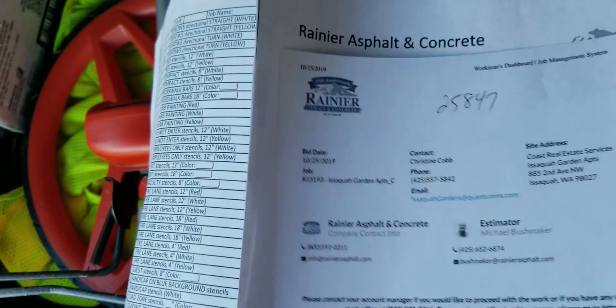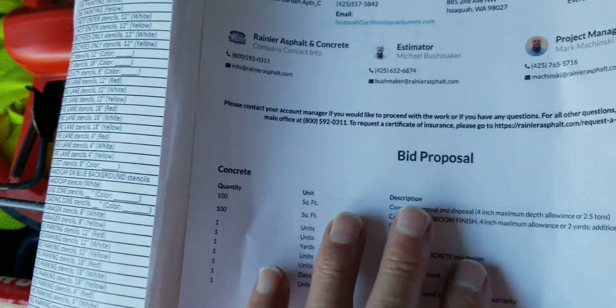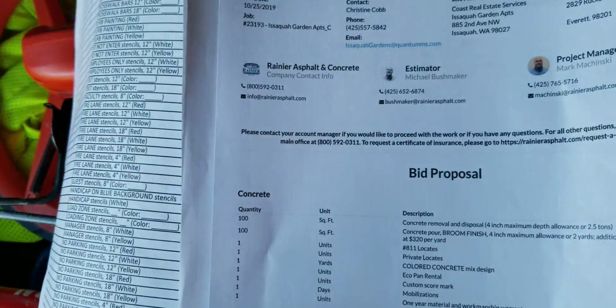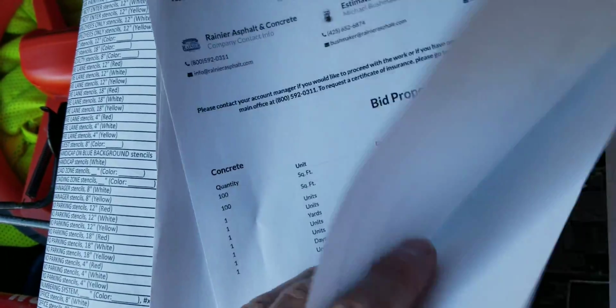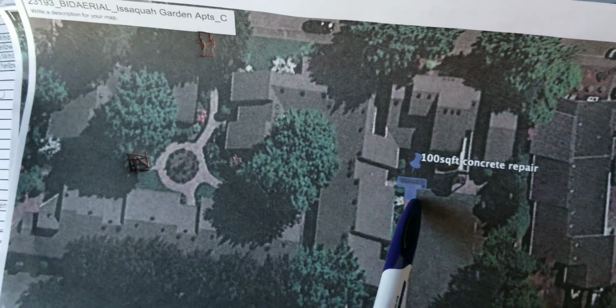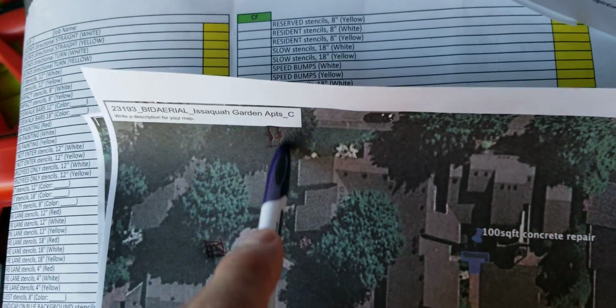And I also want you to note 23193. The scope on 23193 is going to become C3. So in the past, we bid this concrete right here. I want to do C1, which is right here, and I'll show you all this, and C2.